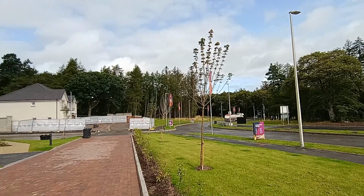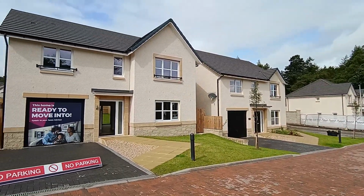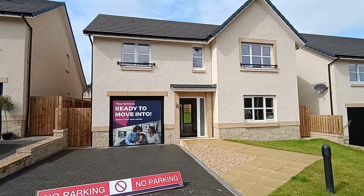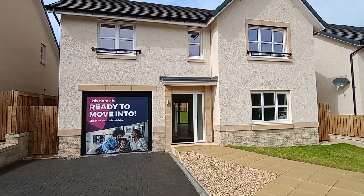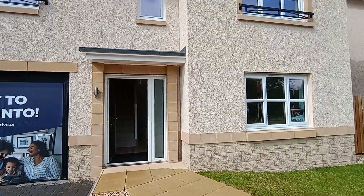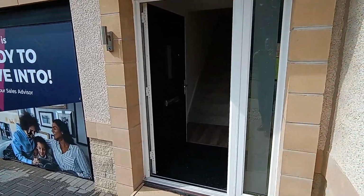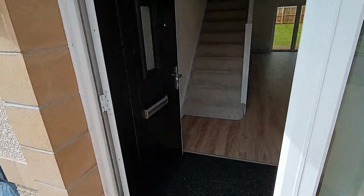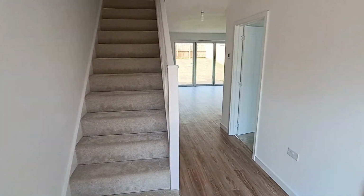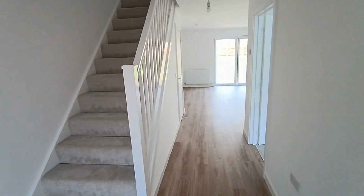Now, this is not a show home. This home is ready for sale. They've added a couple of extras into this house, in that the floor coverings are included in the price: the vinyl on the ground floor and also the carpets throughout the stairs and the first floor. Now, the kitchen has been chosen, and also all the tiles throughout the bathrooms have been chosen, and I think that's one of the reasons why they've reduced the price of this house, because you cannot take your own choice.